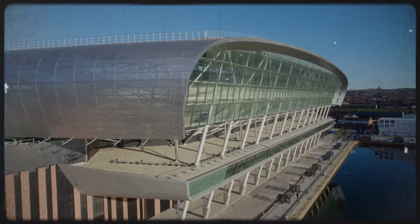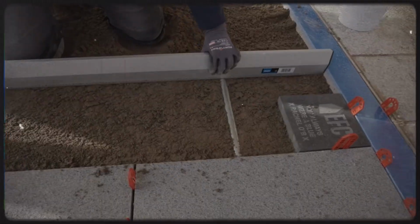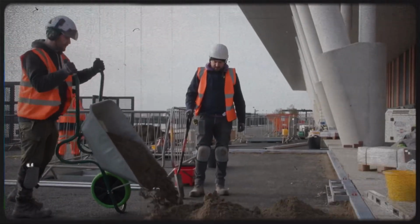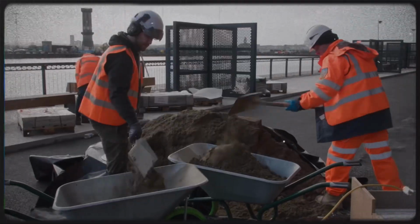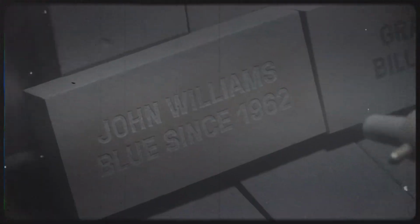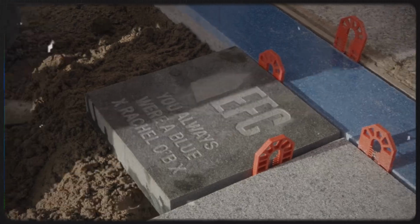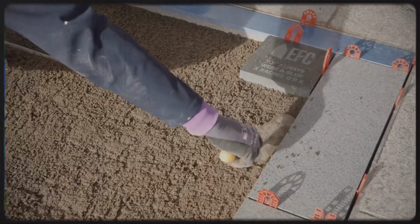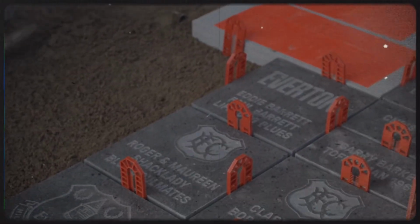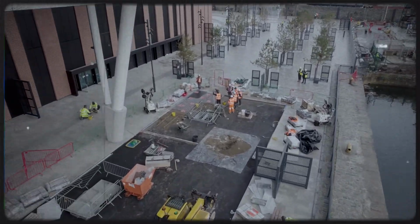The latest milestone in the construction of Everton's new stadium has captured the attention of fans and the footballing world alike, with the installation of the first batch of commemorative stones along the iconic Everton Way. These customized stones, engraved with the names and messages of fans and supporters, symbolize the deep connection between the club and its community. This unique feature allows fans to leave a permanent mark on the stadium, embedding their support and legacy into the heart of Everton's future home.